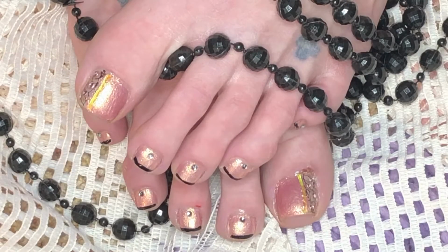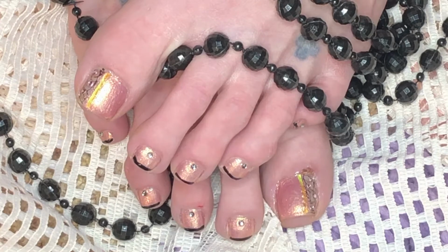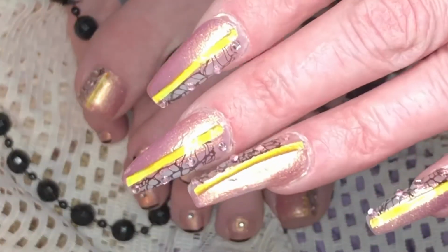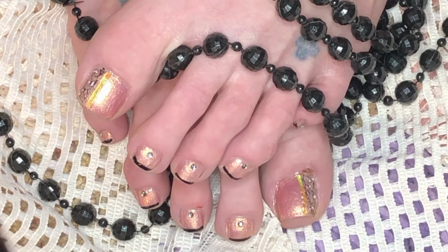Alrighty, everyone, I am all done, and I love the way these turned out. Aren't they just darling? And I love how I always do the toes a little bit different. I think these are perfect. They're matching the nails I did on Monday, and they really look spring-like. Like I said, I can't describe this color. Right now, it looks like it's more peach. Sometimes it looks more pink. It's just because of the holographic.